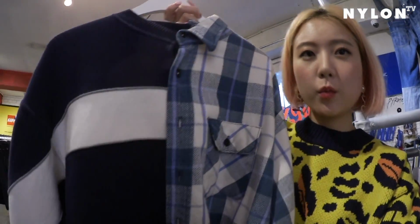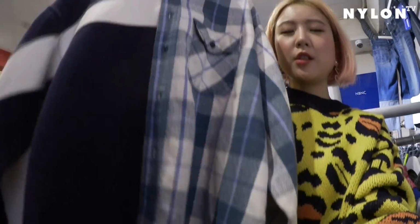Here are some cool reformation ideas. They cut the sweater and the shirt in half and attached them together. By the way, guys, we are wearing matching outfits today, and you must be really confused about who is who, but this is Q1, this is Q2.